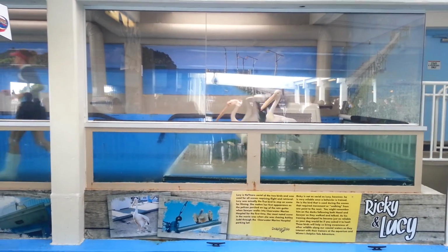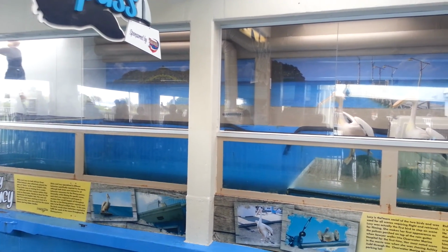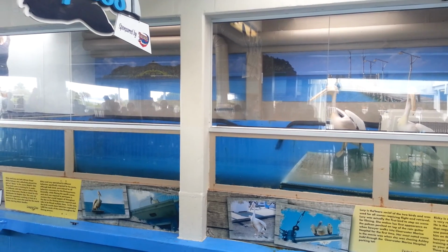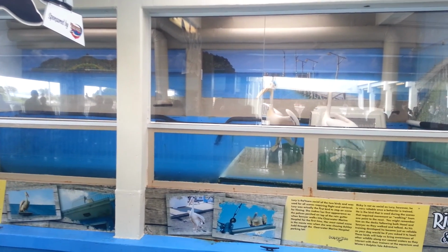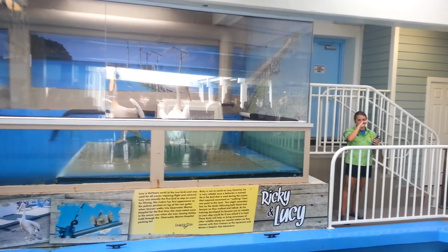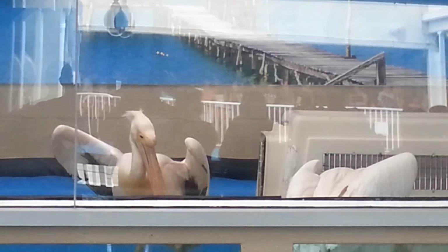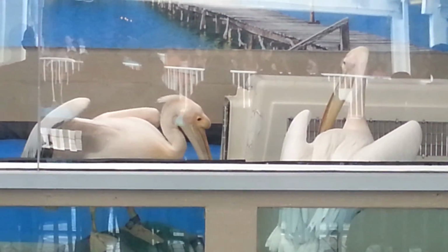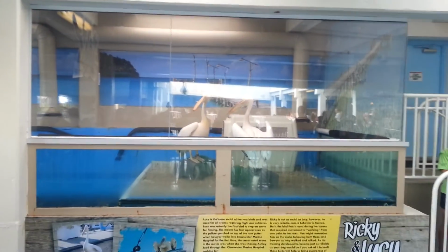Now, which pelicans do you guys think have a 9-foot wingspan? That's good, guys. Ricky and Lucy, the African great white pelicans, are much, much larger than the eastern brown pelicans. So their full-grown wingspan can be about 9 feet from one wing to the other. They're flying around here. You can see them stretch those big wings. Our eastern brown pelicans are still pretty large. Pelicans are a very large bird family. Our eastern brown pelicans get to be about 6 feet from one wing to the other. So still very big, but smaller than the African great white pelicans.